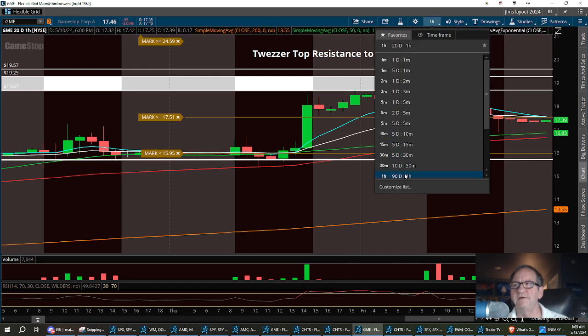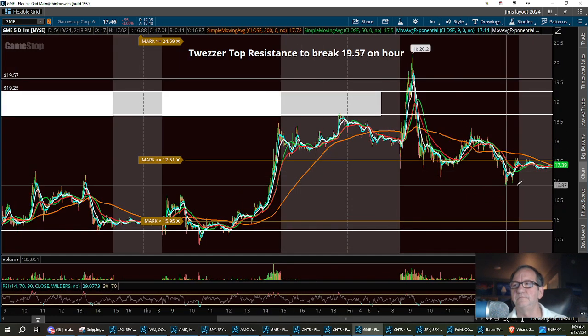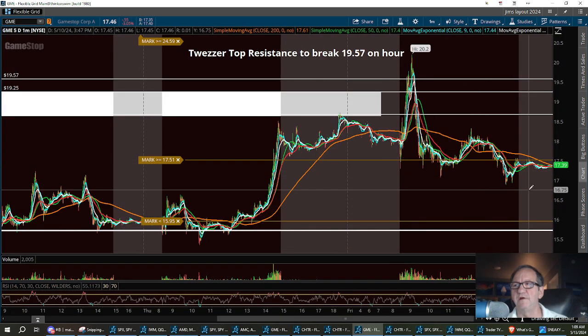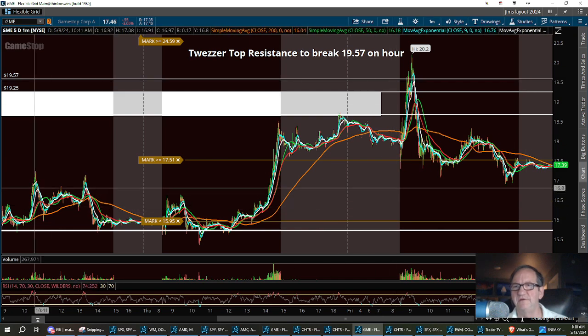Now I'm going to take it to the 5-day 1 minute. We got a trend line coming down this way right here, which means we got to break that 200 on the 1 minute to run it up to break all these other resistance levels.